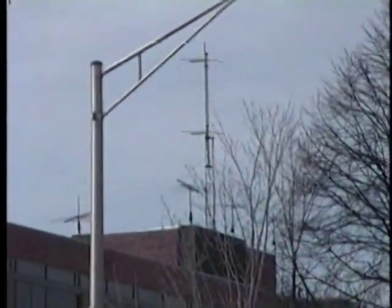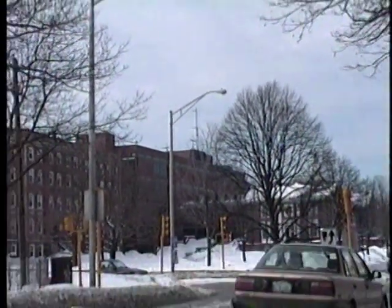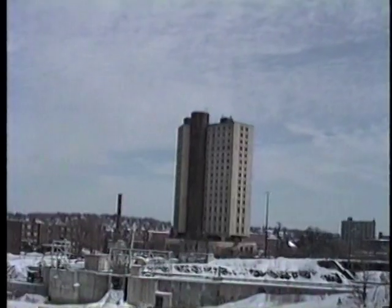There's the side of what will be the new STL antenna, shooting across to Fox Hall.